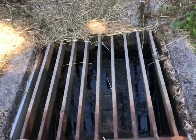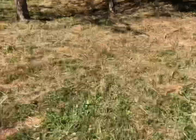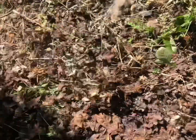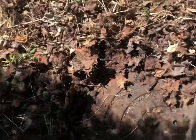Yeah, it's summertime. It's dry. Just a little trickle from a little area back there. This is what we've already collected, which is a lot. That's a manhole.